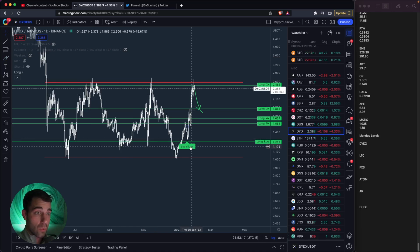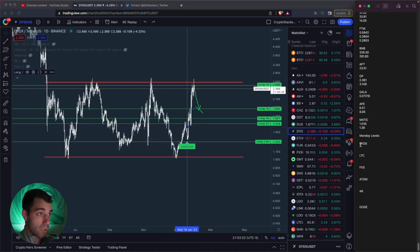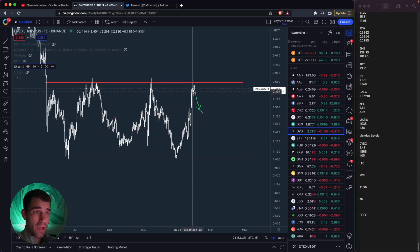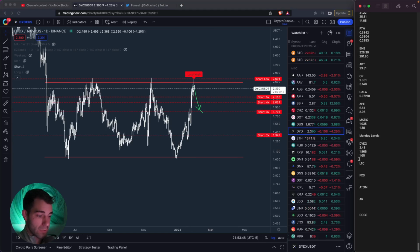So short on DYDX, looking at a couple of different levels here for DYDX: 2.48, 1.865, and then below that 1.65. And this ends up being the top here, the local top. Then, of course, we would have 1.79, which is kind of confluent with 1.86. Not super confluent, but it's still in that general zone. And then $1.34 looks pretty interesting. So these are all levels that we could potentially take profits at if we start to see the market turn down.